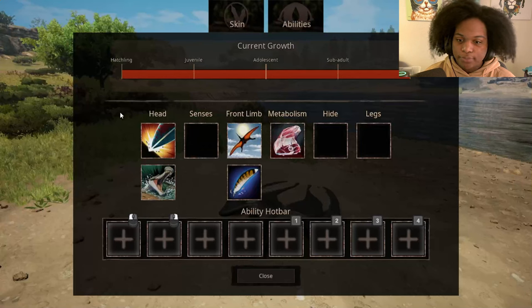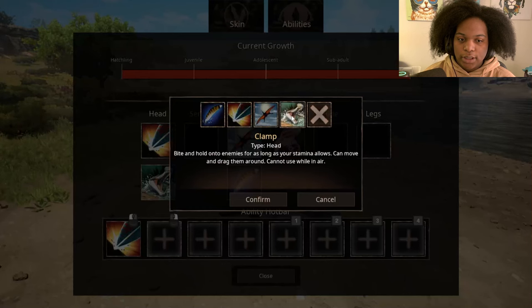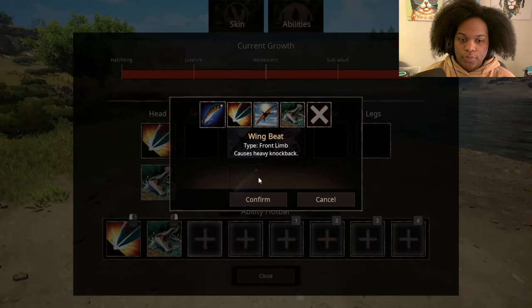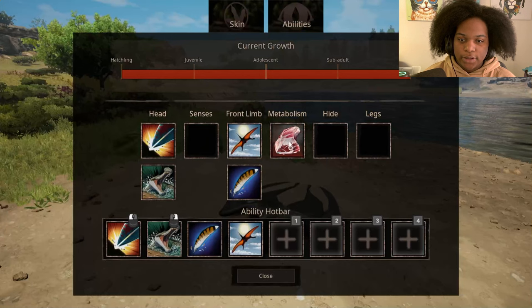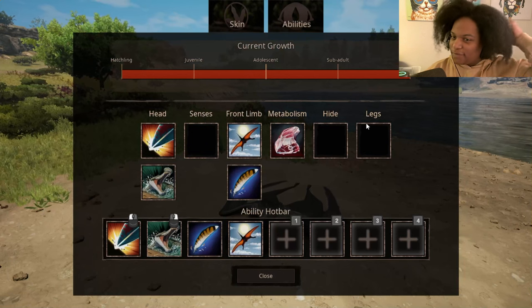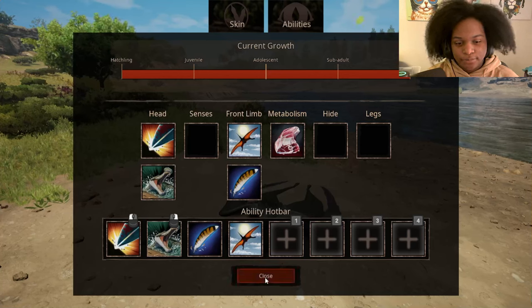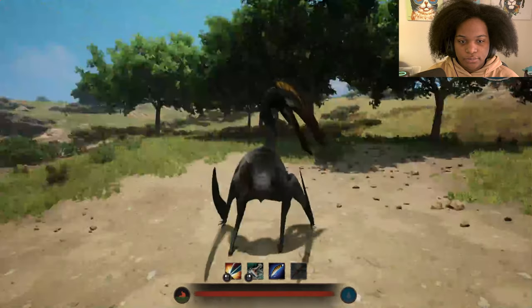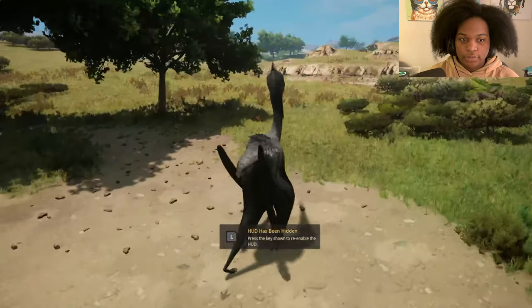Don't really need it though, because they're not attacks. So, peck, clamp, wing beat, and flail. Those are all flying abilities, so. Oh yeah, I didn't even fly with the adult. I knew I was missing something. Okay. Do our fly right now.